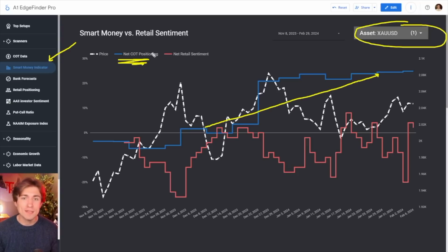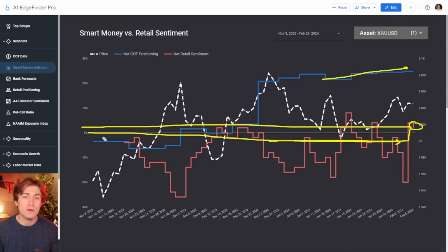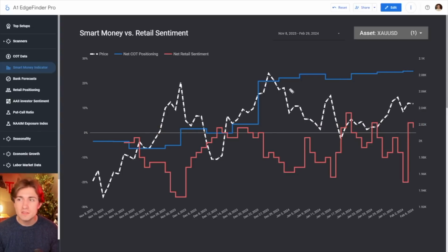And you can see in white, that's the price of gold. So gold has kind of been consolidating, but it seems like institutional money is still net pretty bullish on this, and I thought that was worth mentioning. We've been steadily climbing in terms of institutional money, and retail traders have overall been pretty bearish, but just slightly bullish on it recently. But really, this 0% line shows you all you need to know. Retail traders are kind of mixed, but institutional money seems to be steadily accumulating gold, and I'll be watching this one close to see where it goes.